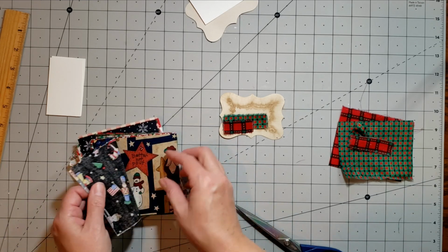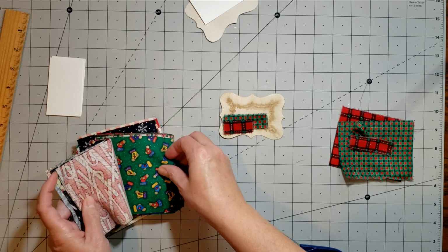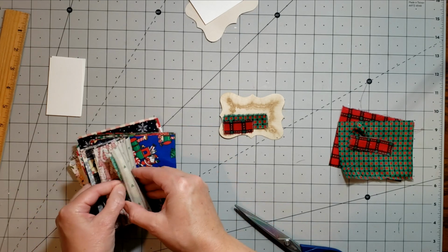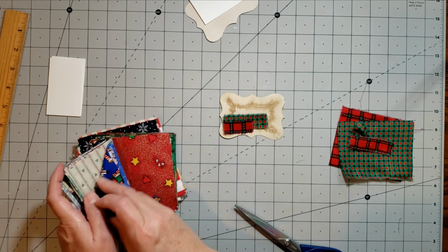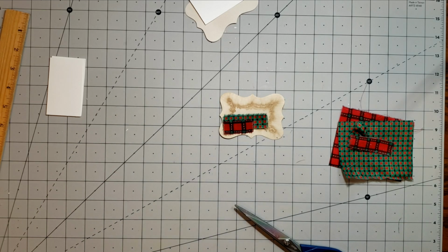So what else do I want to put on there? Maybe I will be done with that, and then I'll see, get a piece of lace.